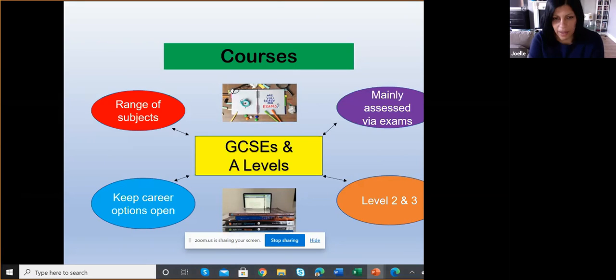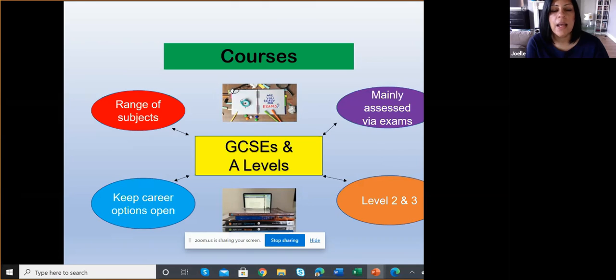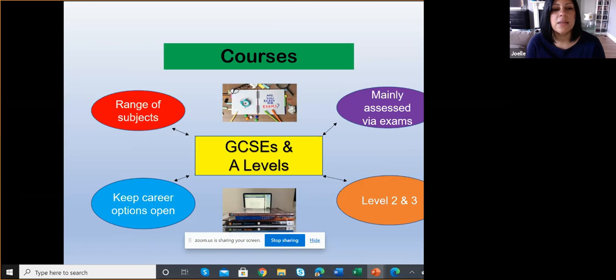Okay, so at Barnet Southgate College, we have a range of courses at GCSE and A-level. GCSEs and A-levels are mainly assessed via exams. GCSEs are level 2 courses and A-levels are level 3. We do them in a range of subjects and they're good for people who want to keep their career options open.